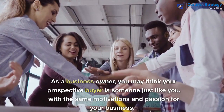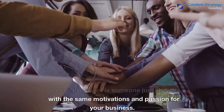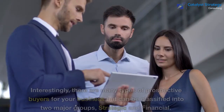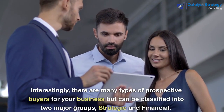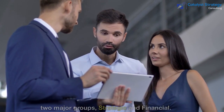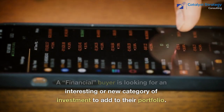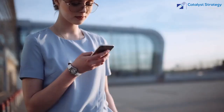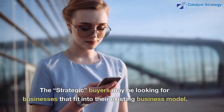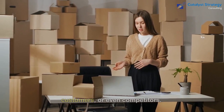2. Identifying target buyers. As a business owner, you may think your prospective buyer is someone just like you, with the same motivations and passion for your business. Interestingly, there are many types of prospective buyers for your business but can be classified into 2 major groups, strategic and financial. A financial buyer is looking for an interesting or new category of investment to add to their portfolio. The strategic buyers may be looking for businesses that fit into their existing business model. They may be your suppliers, vendors, customers, or even competitors.